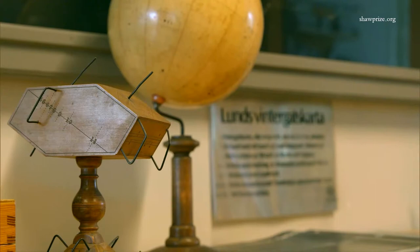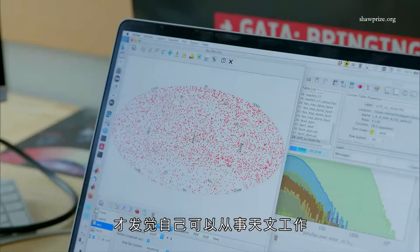I had studied mathematics and physics at the university here in Lund, and there was the possibility to take an optional course in astronomy as part of the physics education. And I chose to do that, and it really got me interested. I had been interested in astronomy for many years as an amateur, but I had not really thought until then that it might be possible to make a career of it.